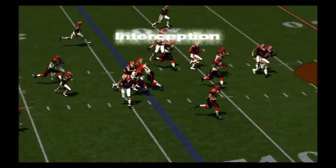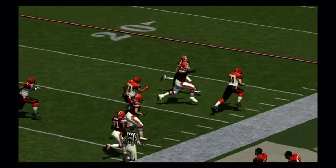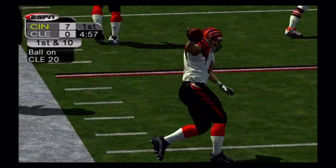Garcia just rifles this one, and it's intercepted. Breaks free, pushed out at the 20.